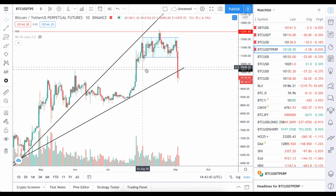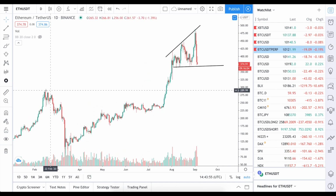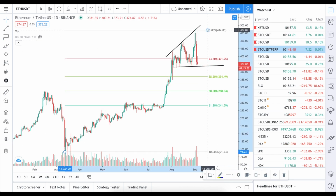So Ether might drop lower to something like its previous resistance, and now it's support below $300, so it will cover the whole growth which we had here. And again, you can get the Fibonacci retracement, so something roughly like this. You see it's already 50%. So if Bitcoin drops to 38, altcoins might depreciate even more than Bitcoin. So of course it's a riskier asset. So be careful with that as well.